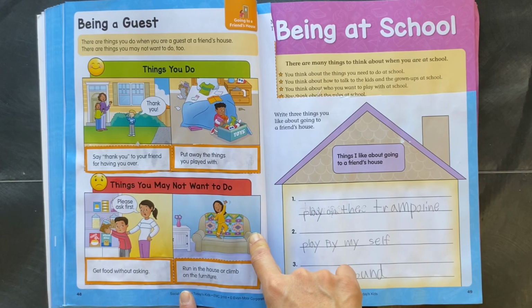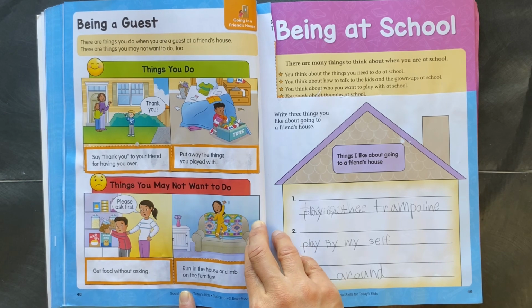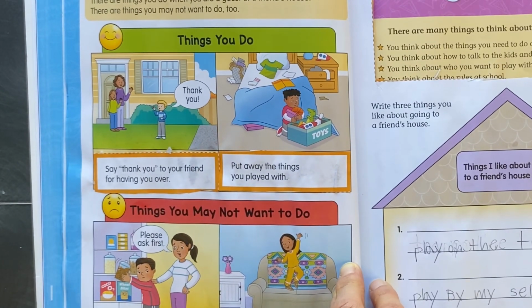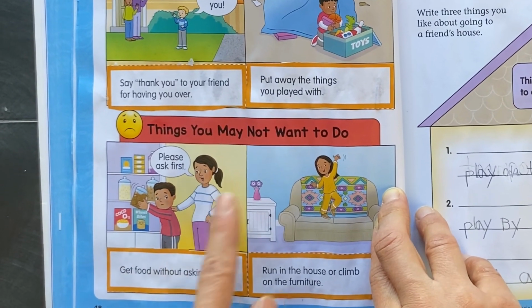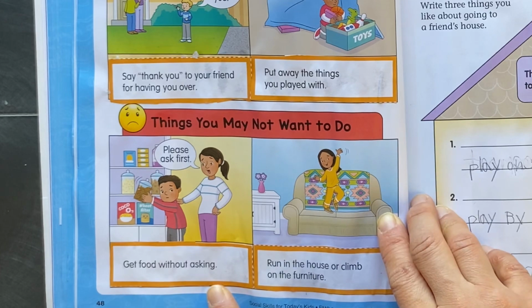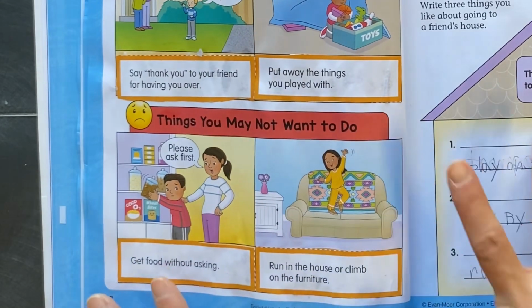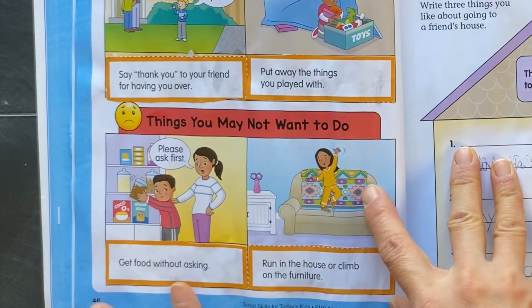Here's a cut and paste page where you are taught about acting as a guest. You want to make sure you say thank you and put away the things that you play with. And you don't ever want to get food without asking, or run in the house, or climb on the furniture. So these are things you might want to cover before you are a guest.